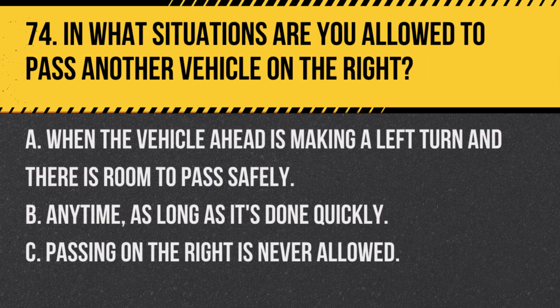Question 74. In what situations are you allowed to pass another vehicle on the right? A. When the vehicle ahead is making a left turn and there is room to pass safely. B. Anytime, as long as it's done quickly. C. Passing on the right is never allowed. Answer: A. When the vehicle ahead is making a left turn and there is room to pass safely. This maneuver must be executed with caution.